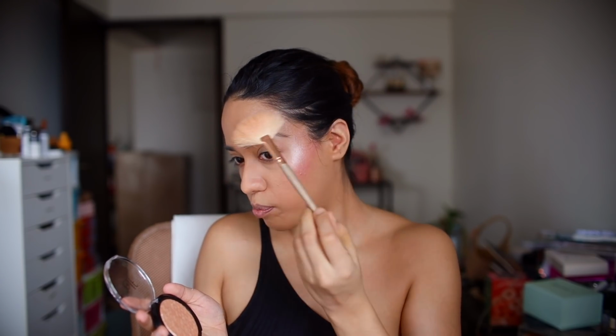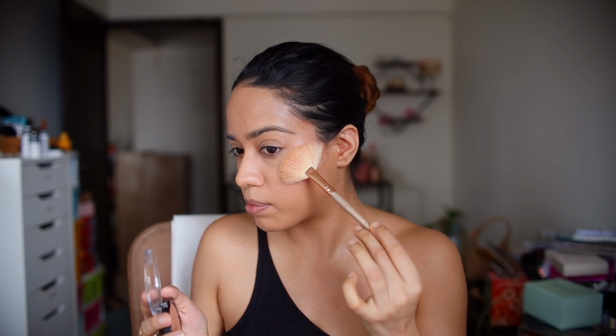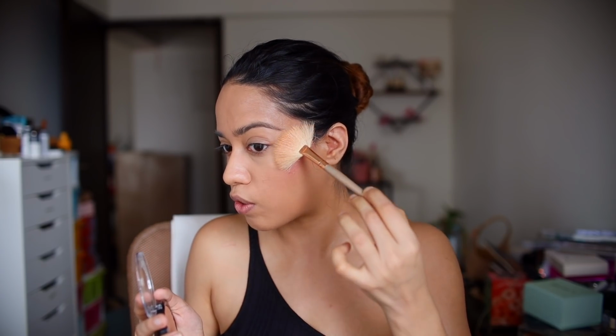Oh my god, that is so pretty. I love that it's not too chunky. I expected the finish to be quite glittery, but it's not. It's very soft and diffused. Not too chunky. I hate chunky highlighters. I feel like they don't sit well on my skin.